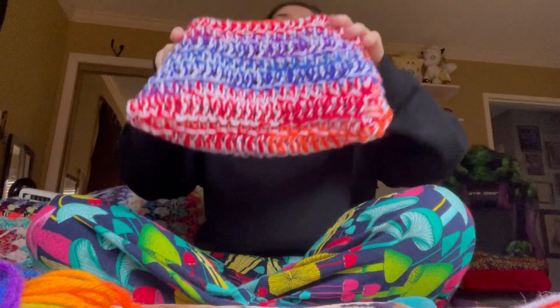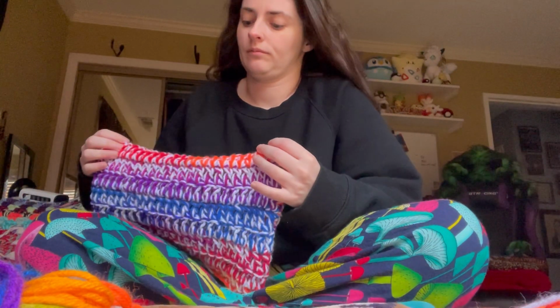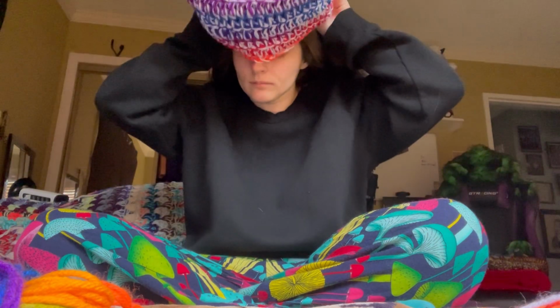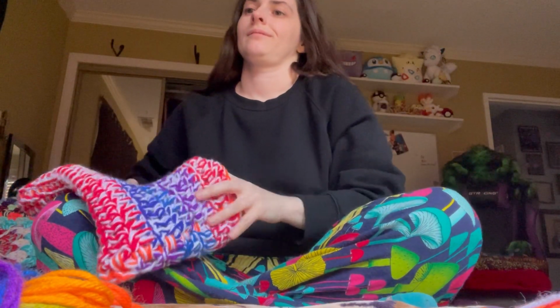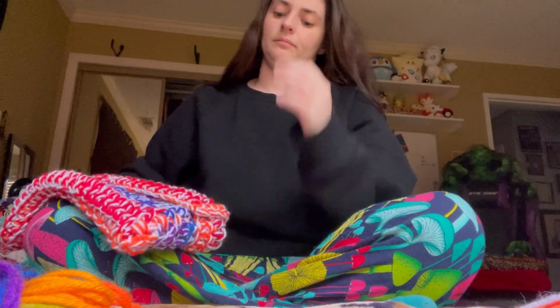Okay, let's see how this works. I don't even know how many rows this is. 2, 3, 4, 5, 6, 7, 8. 8 rows. It's huge. It's huge on me. All right, let's do this. It's not good, but it's not bad. It's my first project that I've done in a while, so.